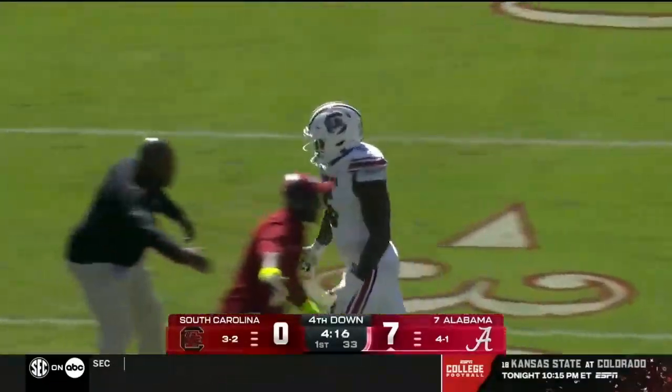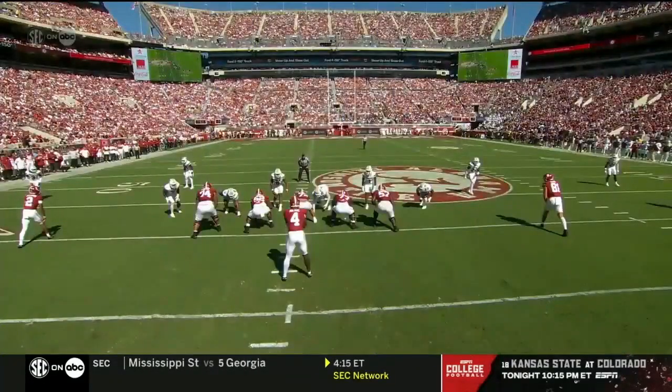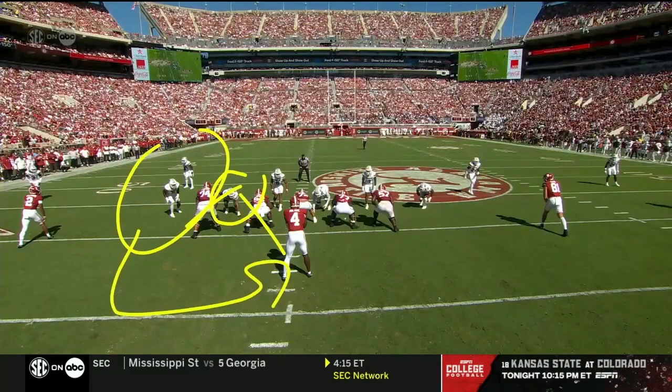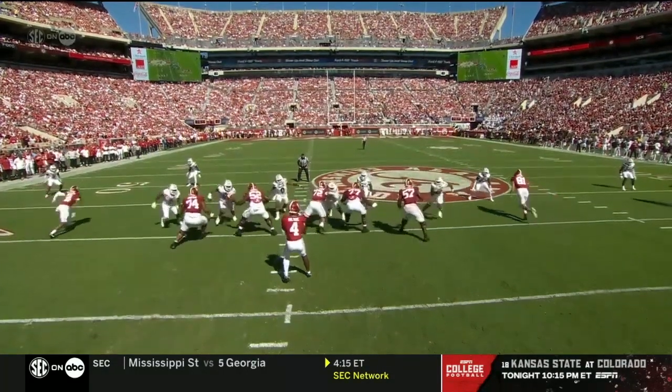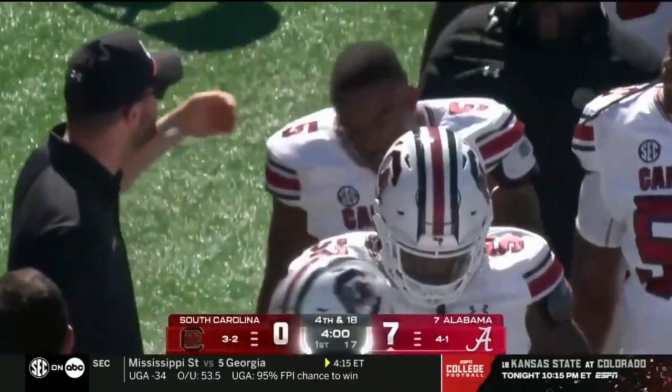Well, Alabama that time had 2 linemen blocking T.J. Sanders at defensive tackle. They've got the left tackle here and the right guard here, and somehow nobody takes care of the guy that's leading the SEC with 5.5 sacks. That's a mistake up front.